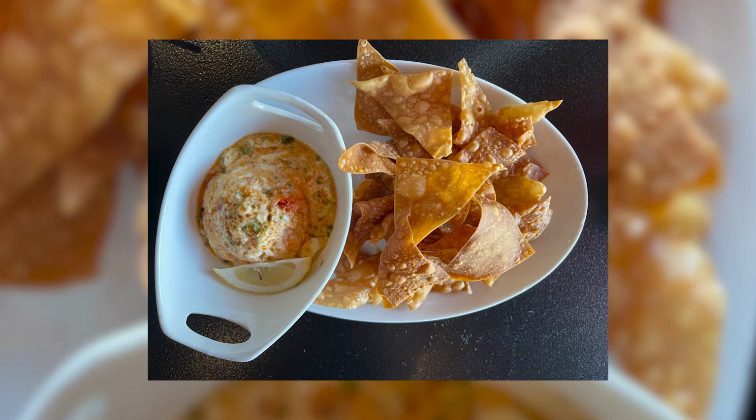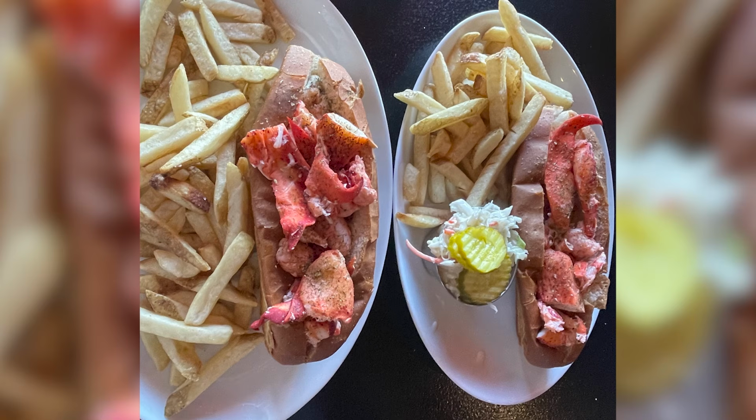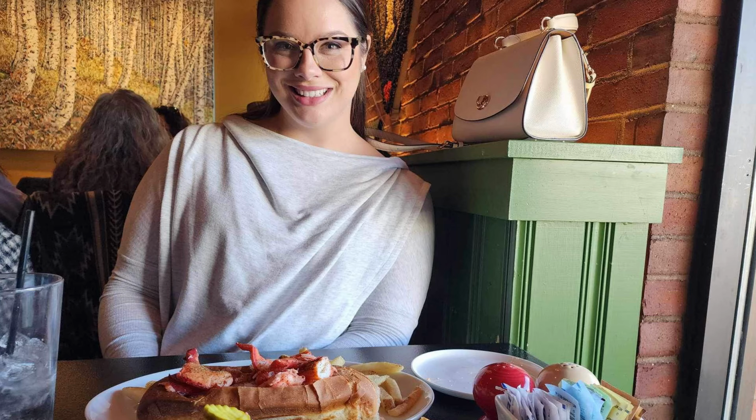But first, we had to stop for lunch. We went to Linda Beans, which yes, is a tourist trap, but honestly, it's so good. We got some lobster dip, and of course, we got some lobster rolls. So we really treated ourselves while in Maine. And look, you can tell I'm just so happy. I have my fabric, my fiance, and some lobster. It cannot get any better than that.